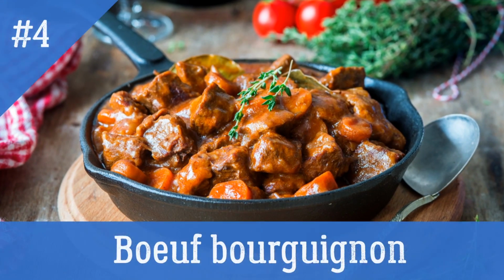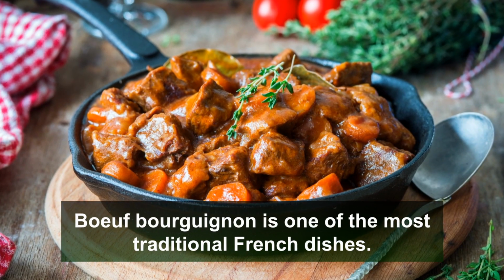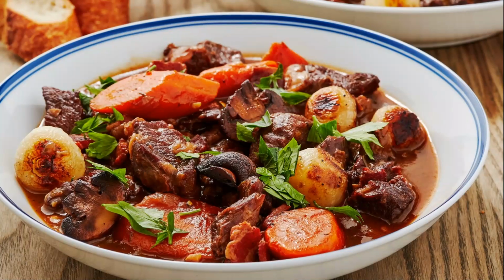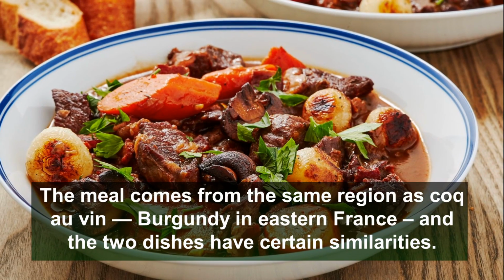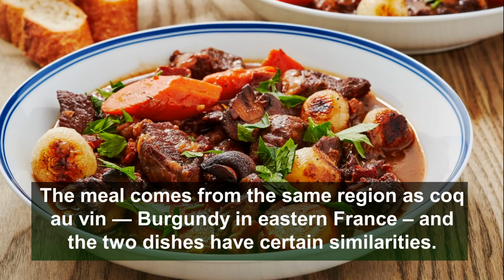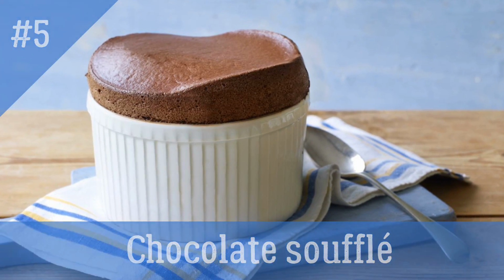Number 4. Boeuf bourguignon. Boeuf bourguignon is one of the most traditional French dishes. The meal comes from the same region as coq au vin, Burgundy in eastern France, and the two dishes have certain similarities.